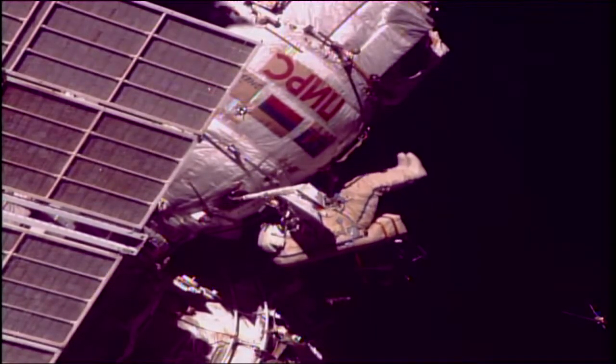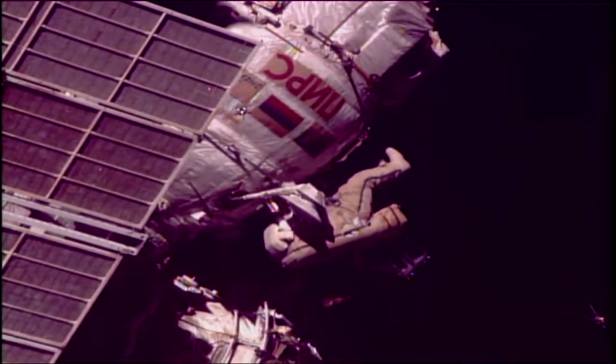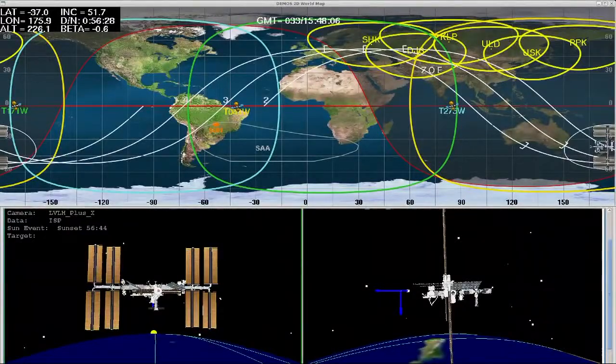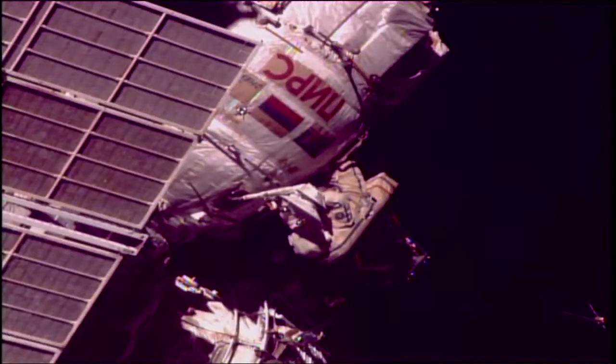We're going out of eclipse. Sunrise. The International Space Station moving into an orbital sunrise just north of New Zealand, soon to cross the South Pacific. Sunglass situation going with your visor. You bet.